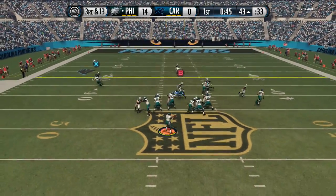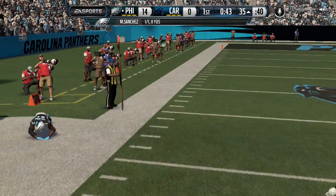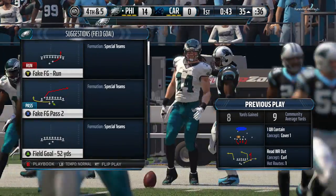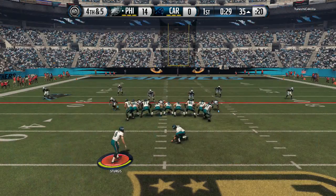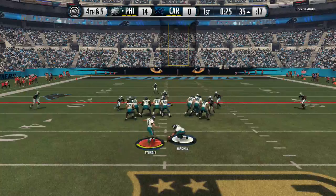3rd and 13. Catch made out to Riley Cooper. This team, one of the better tackling teams in the NFL, and they play the situation perfectly. They give up the short completion. They come up and make the tackle. Now we have a 4th down.